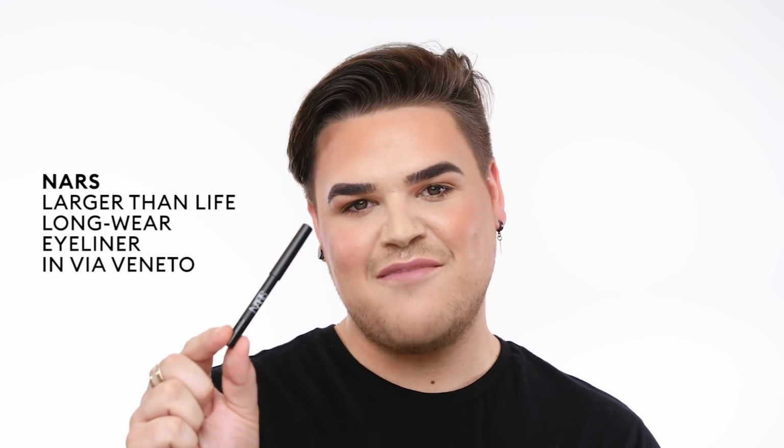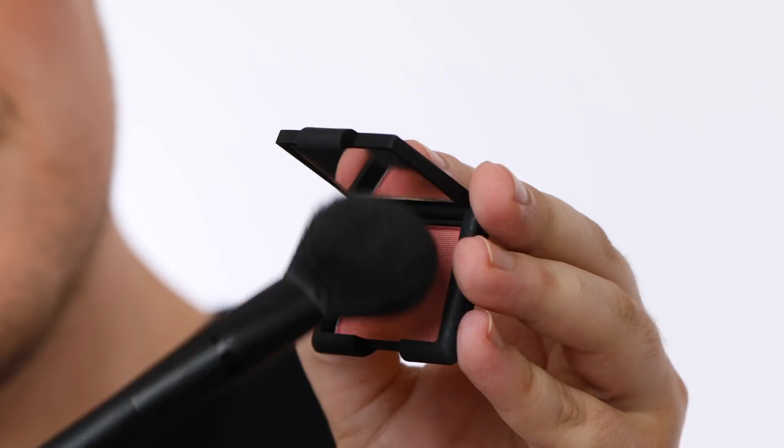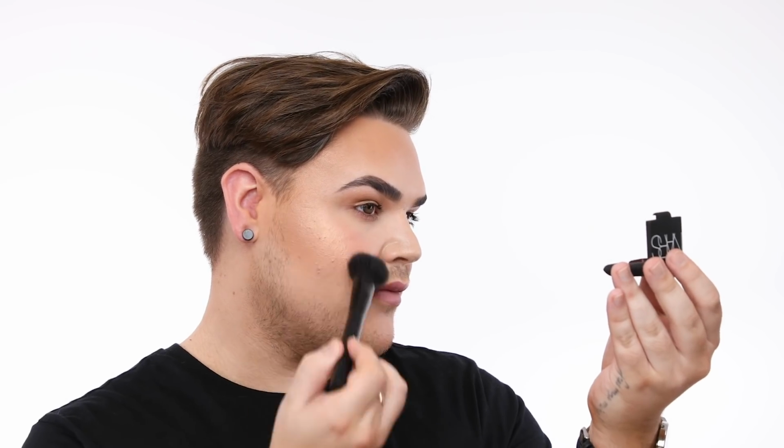Rolling on into level 3. In level 3, you'll be receiving some summer-ready skincare, as well as some NARS favourites. The larger-than-life eyeliner pencil in Via Veneto, or the NARS blush in Orgasm. It's the most perfect natural flush.